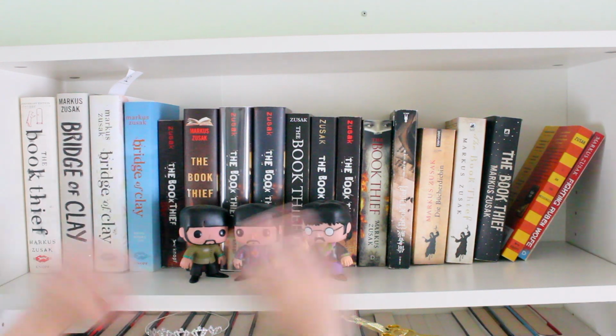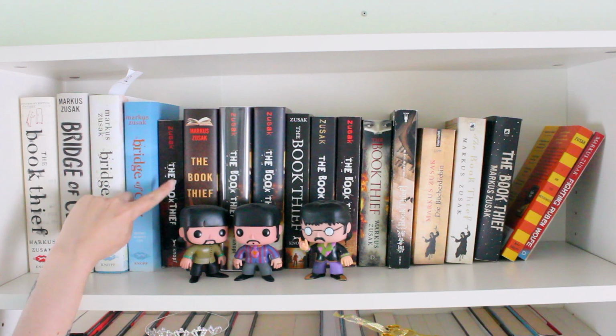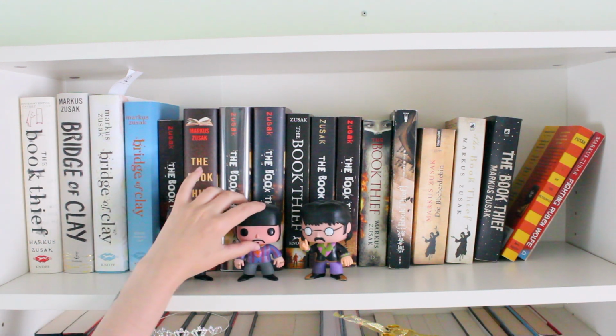As you can tell, this is all Markus Zusak books. I'm a huge fan of Markus Zusak. I talk about him all the time. The Book Thief is one of my favorite books. But I'm going to just talk about these knickknacks real quick.